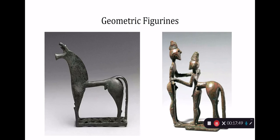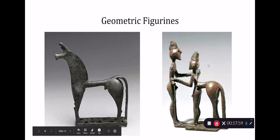And so here on the left we have a horse. He's very geometric. I love him. He's great. I love his little snoot. He looks like a Snork, which is a cartoon from before you were born. And then here we have a guy in a centaur, but again, very geometric.